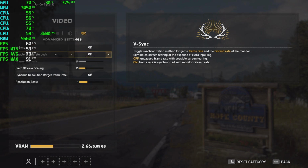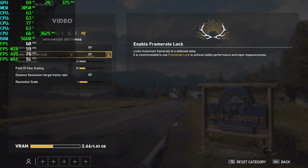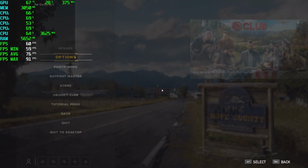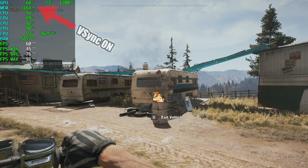What I'm going to do now is turn VSync on and I'm going to lock it at 60. So this is only going to run at 60fps. That GPU temperature is going to drop way down because we don't need that much power to run this at 60. You're going to see that GPU temperature drop way down.